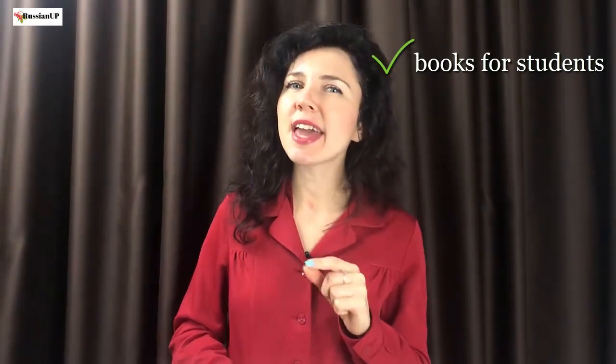So, the first source where you can find these words is books for students. All new books are quite good. They have not only grammar, but dialogues as well. And even in the exercises you can find useful words. If your book for learning Russian is too old, be careful, because all old books which I have come across are not good for conversational language. The language in them is not real, it's like plastic.